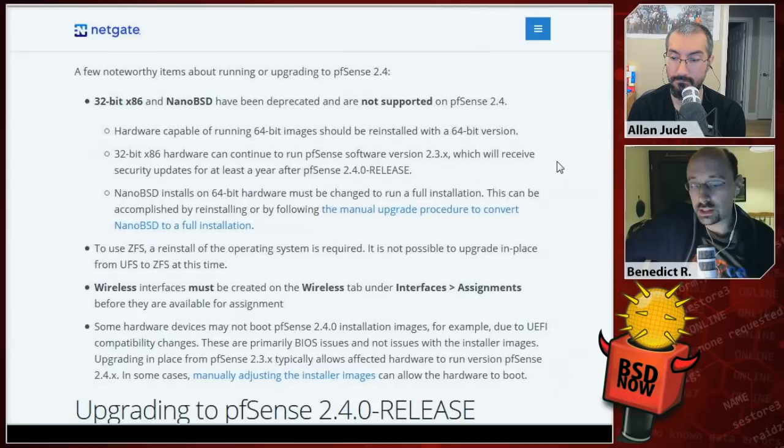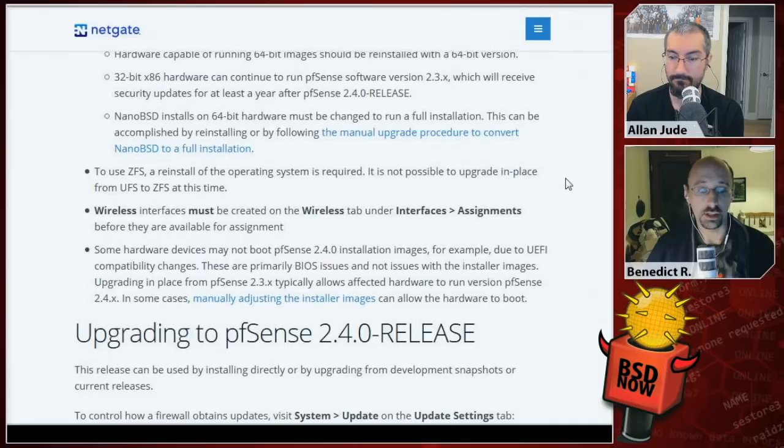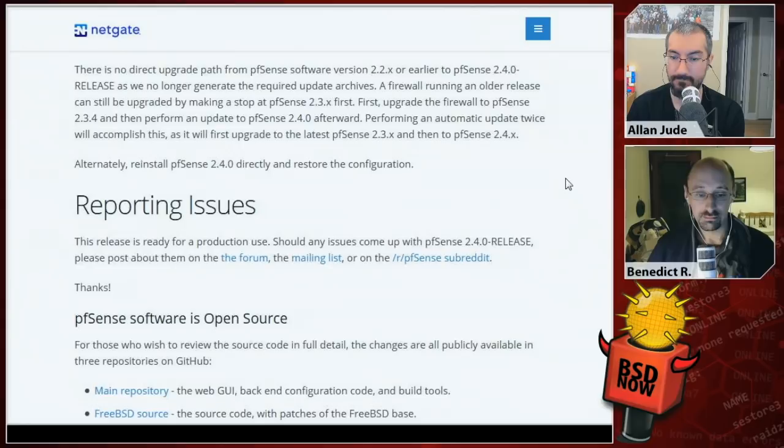There are also instructions about how to upgrade to pfSense via the GUI. And, of course, upgrading from older releases is also mentioned, as well as reporting issues and other stuff, where you can get the actual release and supporting the project. Yep, they also have upgrade instructions here for upgrading from 2.3 and 2.2 and earlier and so on. And links for the downloads and all the good stuff.